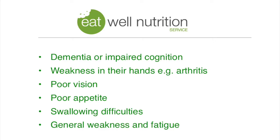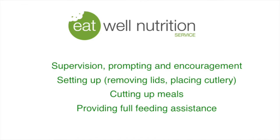There may be a variety of reasons as to why someone might need feeding assistance. These include dementia or impaired cognition, weakness in their hands, for example arthritis, poor vision, poor appetite, swallowing difficulties, or general weakness and fatigue. The level of assistance people may need ranges from supervision, prompting and encouragement, setting up, so removing any lids and placing the cutlery, actually cutting up their meals, or providing full feeding assistance.